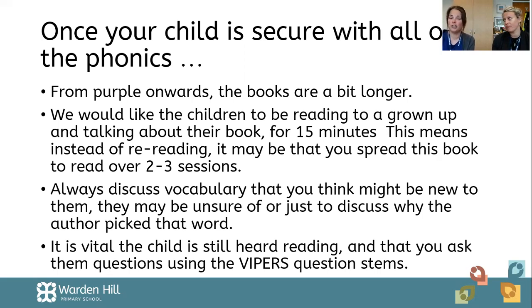Again, it's another chance just to talk to them about the vocabulary. If there's words that they haven't come across before, maybe even words you think, oh, I think they know that, don't be afraid to still have a chat with them about it and just build their confidence with the vocabulary. It's such an important part of reading, just talking to them about the words, and just enjoy time reading with your children.